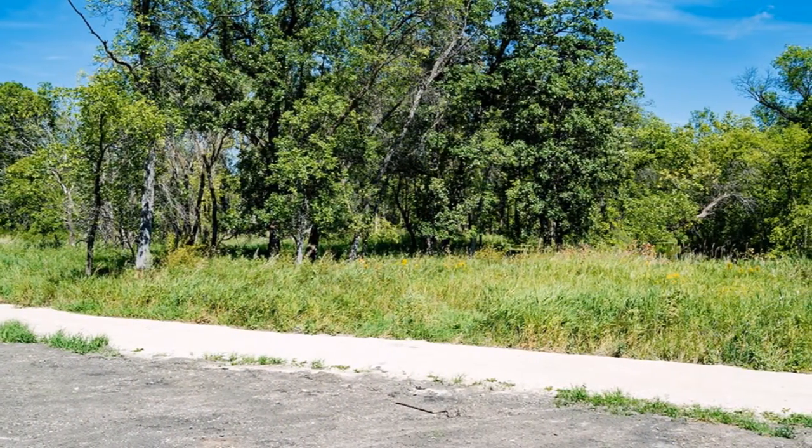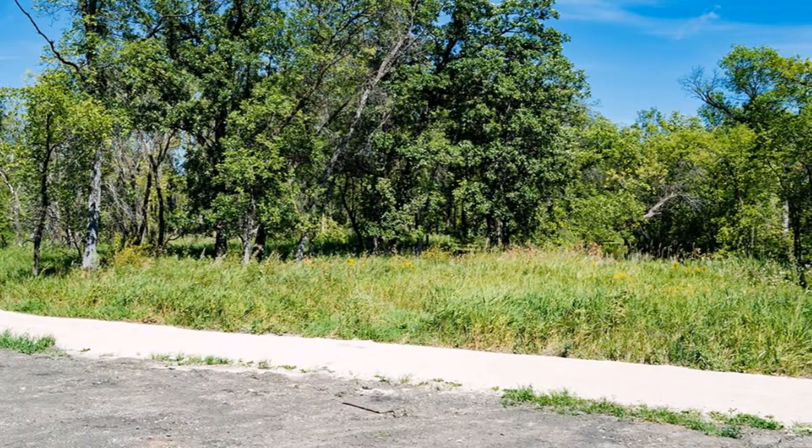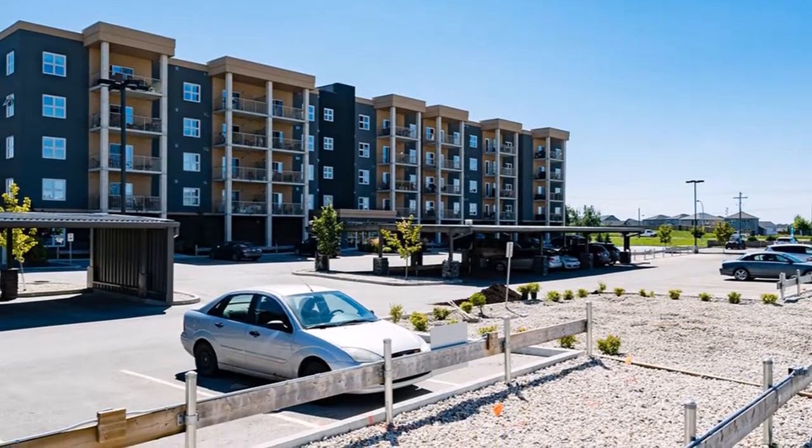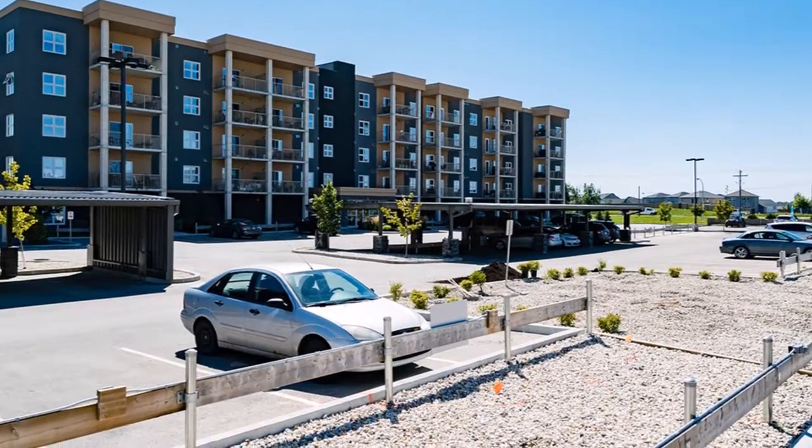Ideal for young professionals, snowbirds, or empty nesters looking to downsize, why not arrange an appointment and get ready to start living the condo lifestyle today?